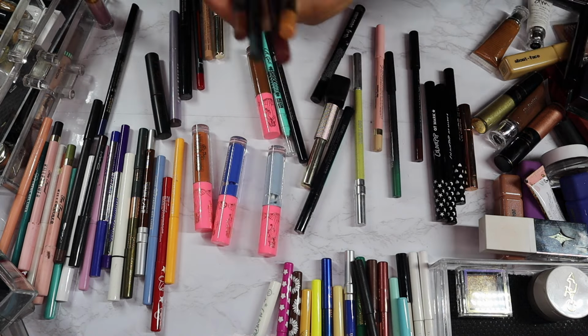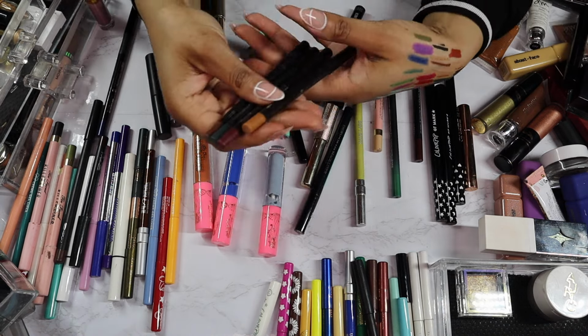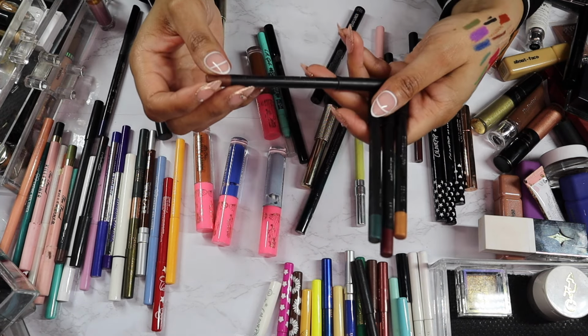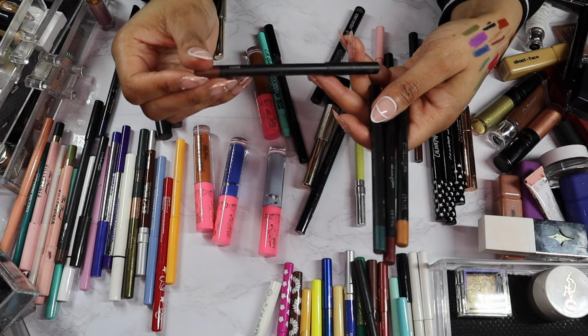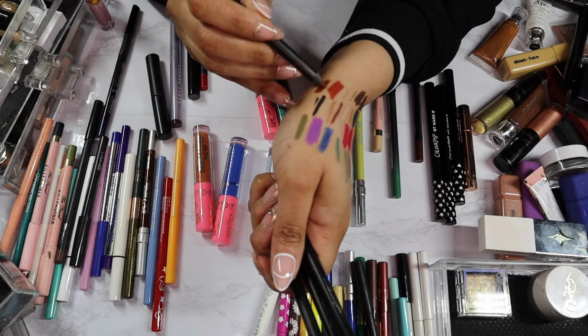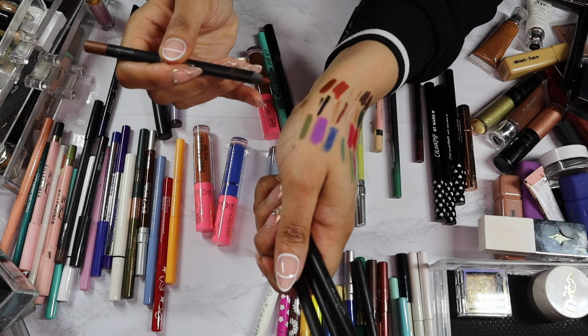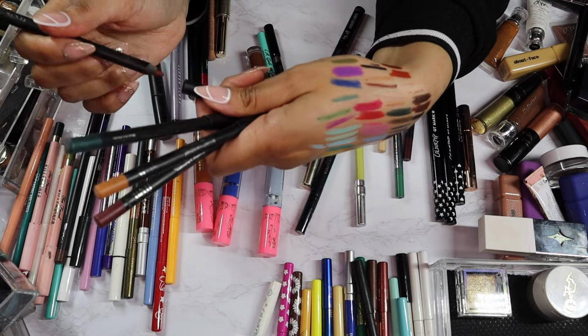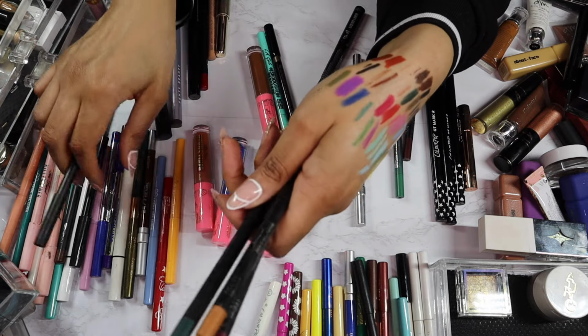So I have here, is that all of them? Yeah. So I have four here. One of these might actually be a lippy, we'll see. This is Corrupt. Oh, look how close to the, oh, but that's still really creamy. Wow, that's still really creamy. We have to keep that one.